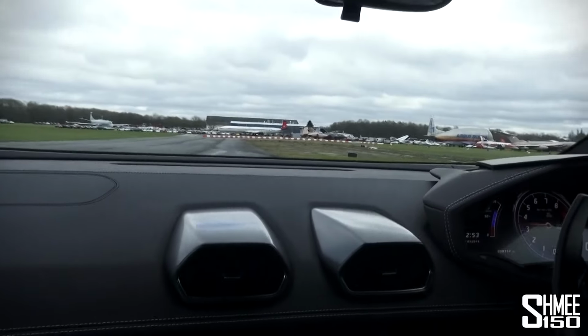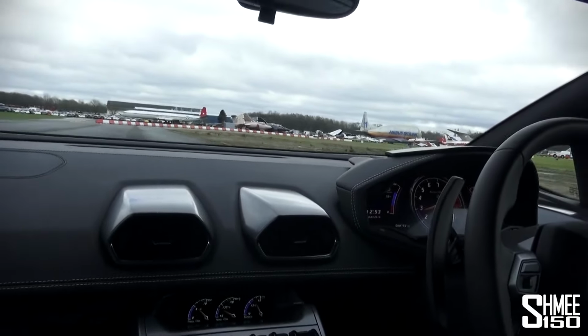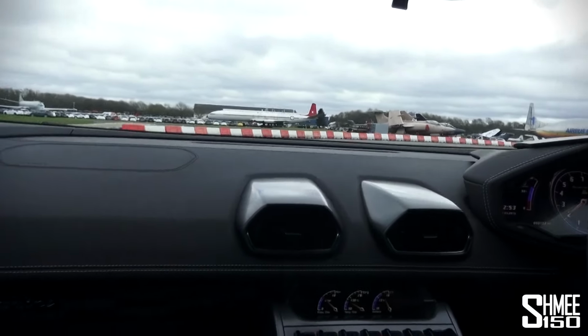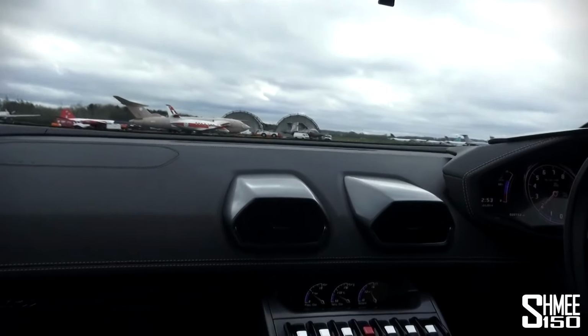There. Well, that was pretty quick. But the way that thing came flying past. Yeah, just another level, isn't it? I'm not gonna lie though, this car was seriously fast. It's fast, isn't it? I wasn't expecting that.